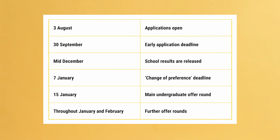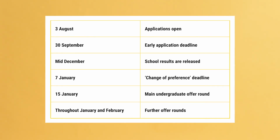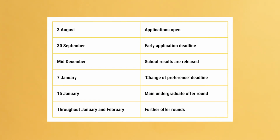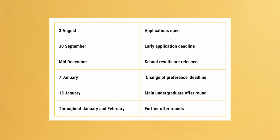Some key dates to keep in mind. In September will be the closing date for your SATAC application. On the 7th of January will be your change of preference deadline. This is what I was mentioning earlier when I said that you can change that preference list from 1 to 6 at any point in time. So you can keep changing them up until that 7th of January timeline.